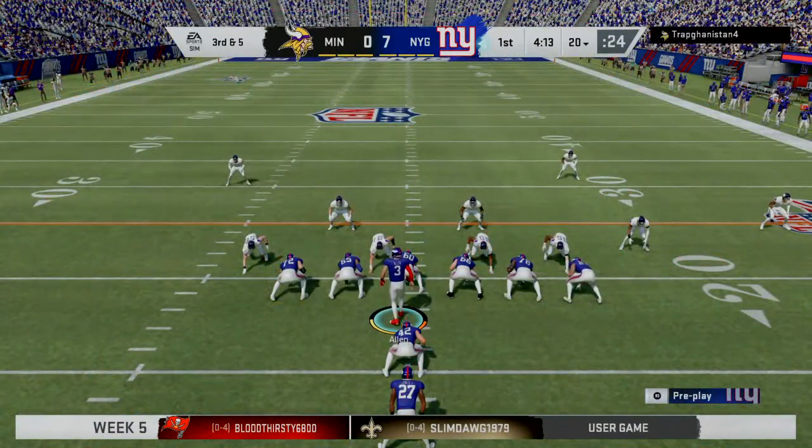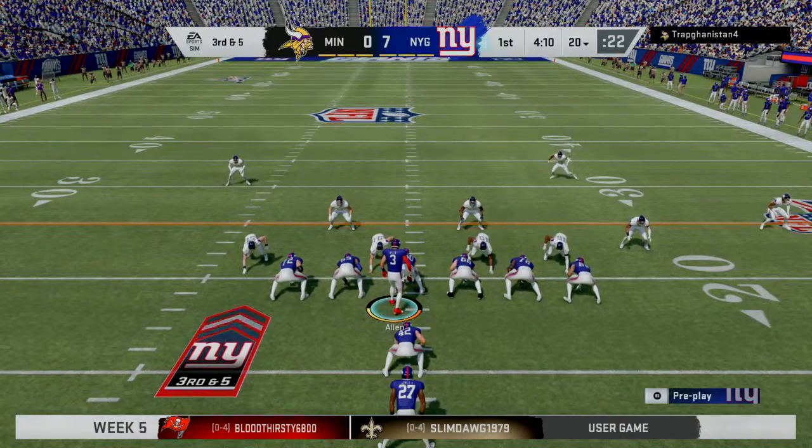Here we go, D. Get off the field. Hey, tight end's right. Watch tight end.